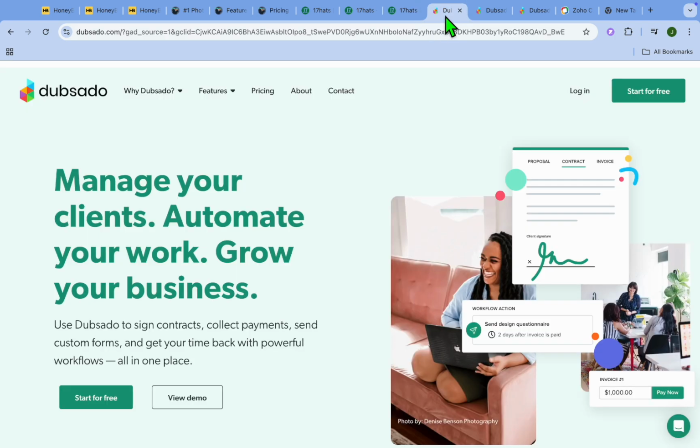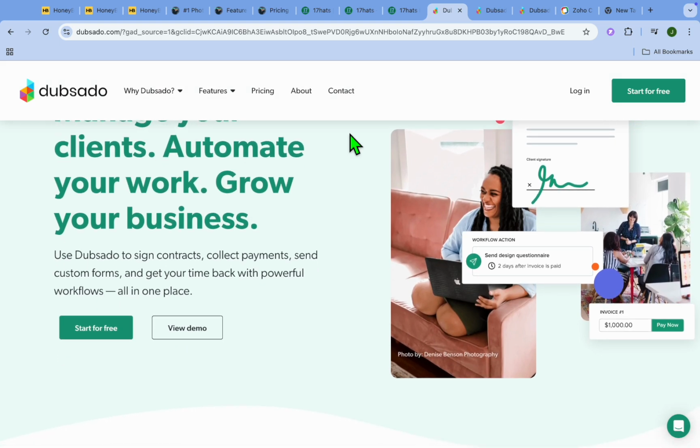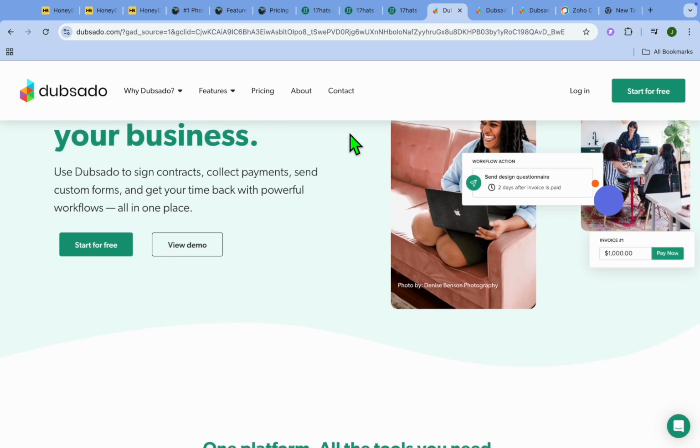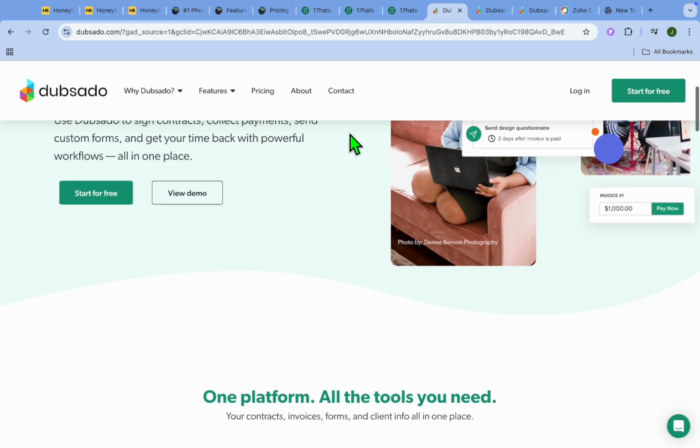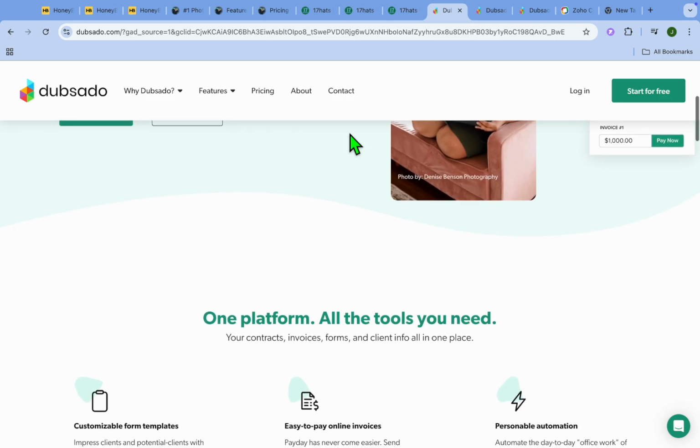And number 4 on our list is Dubsado, and I would consider it best for custom workflows. Dubsado is an incredible customizable CRM that's perfect for photographers who like to tailor their workflows to their business needs. With their custom workflows, Dubsado allows you to create workflows that automate the entire process, from initial contact to post-shoot follow-ups. Also, their contract and form management: you will be able to easily send contracts, questionnaires, and forms to clients and get them signed online.